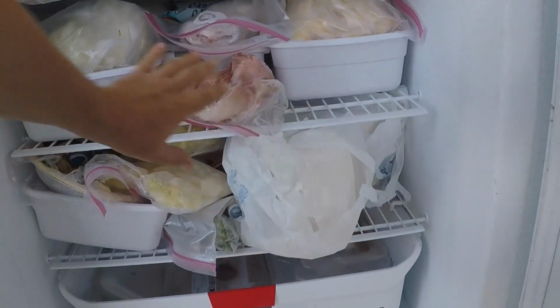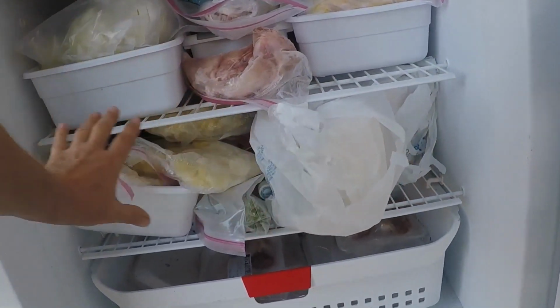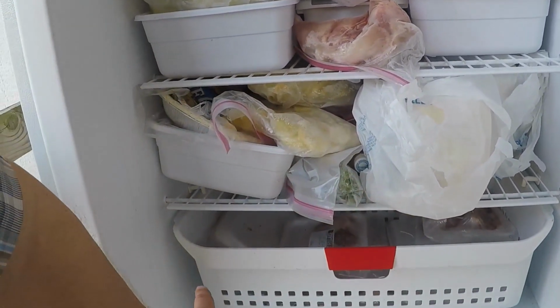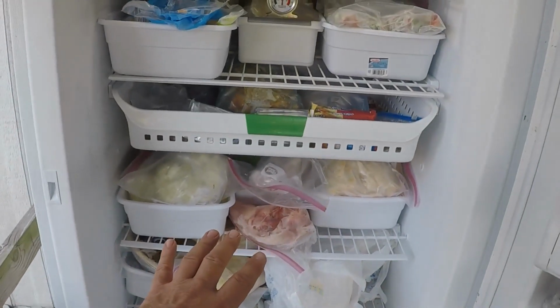Right back here too, you'll see a little switch. This is a little clock that runs, this little white box back here. And what that does is once a day, it kicks the freezer into defrost mode. And when it kicks it into defrost mode, it has a heater built in. Back here behind, there's a plate you can't see because we've got this full of food, but there's a metal plate back there.